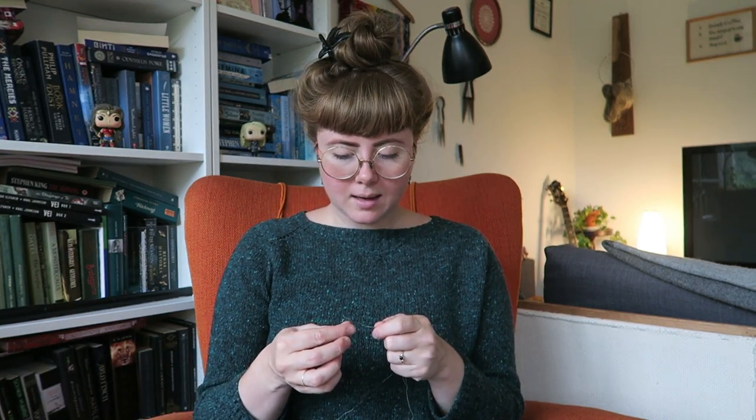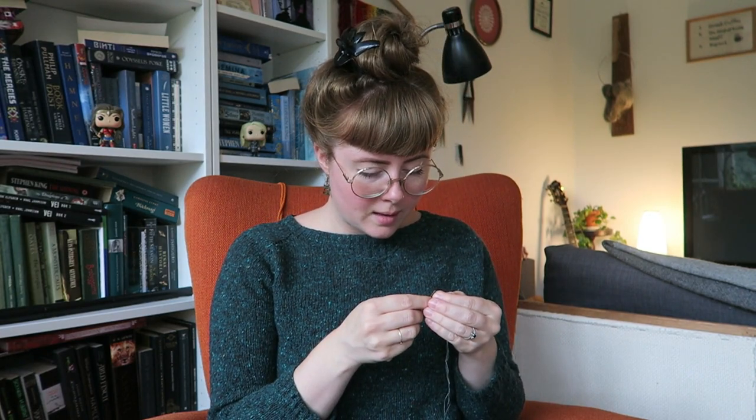Because I used to have it all in a bag, and it gets knots everywhere, and it's just a hassle trying to embroider. But this is a really good system. I would recommend it to anyone who has more than one embroidery floss. Well, I'm gonna start stitching here, so I'll see you in a bit.